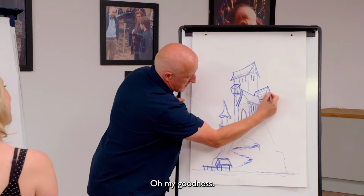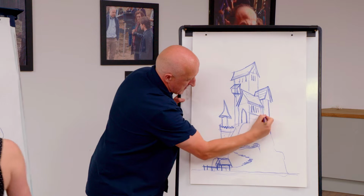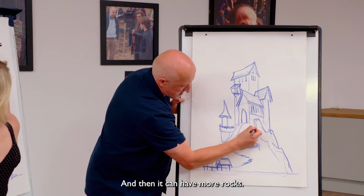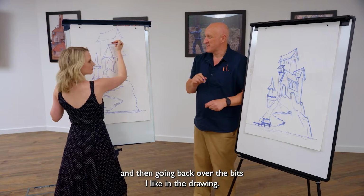Oh my goodness. How have you just made that look real? Made that look so convincing, wow. And then it can have more rocks. But I just keep adding to the drawing and then going back over the bits I like in the drawing.